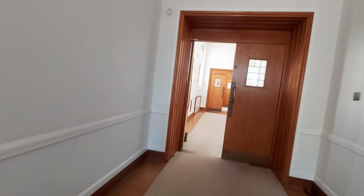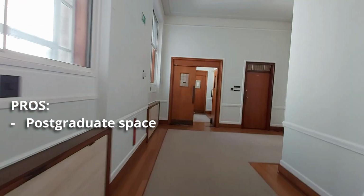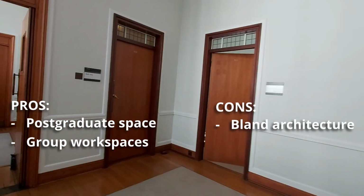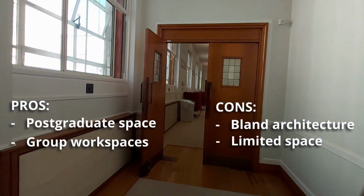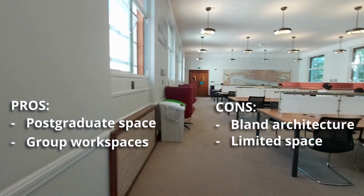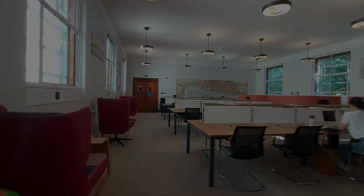Whilst it's a nice getaway for postgraduate students to be surrounded by like-minded individuals and has a variety of group workspaces, the architecture and aesthetics are rather outdated and bland, and the relatively small number of spaces may make it difficult to find a spot during the busier times of the year. Overall, it's not a bad spot for the occasional meeting, but there are plenty of better options coming up.